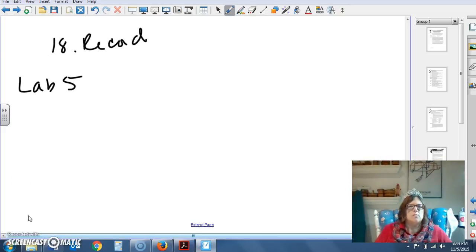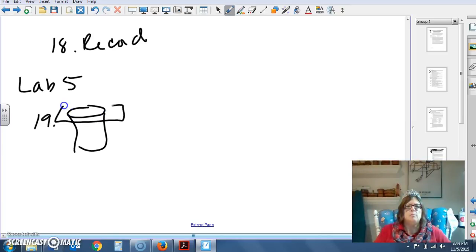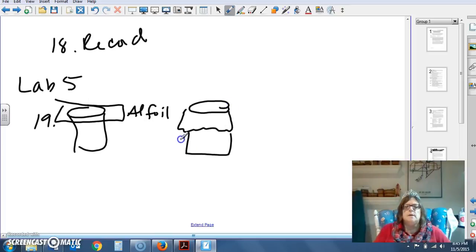All right, lab station 5, you're going to take a beaker and you're going to cover it with a piece of aluminum foil. So it's going to look like this. There's the foil down around. It'll have a little dish of foil up in the top, and it'll be coming down around the sides.